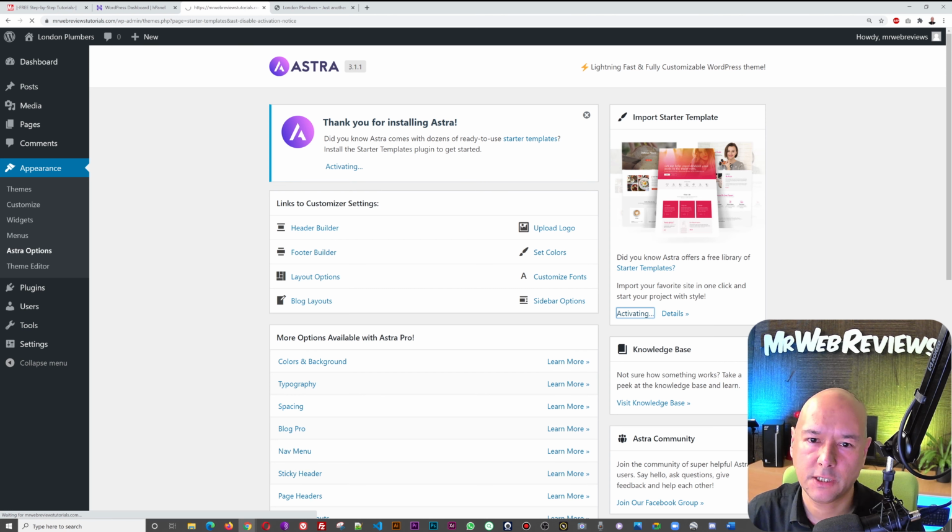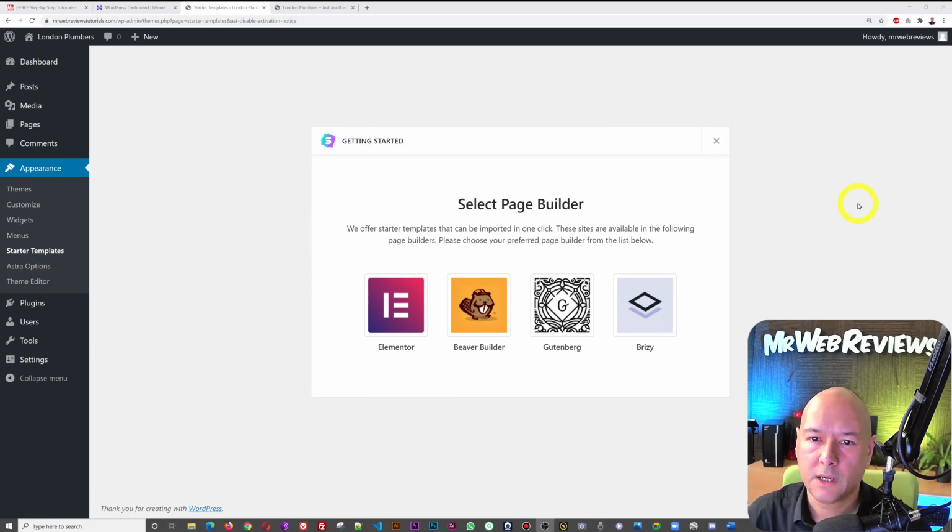There you go, activating. And now we have to select our page builder. We can select among these four: Elementor, Beaver Builder, Gutenberg, and Brizy. Gutenberg is the default one in WordPress. And then you have Brizy and Beaver Builder. Now, from experience, Elementor is by far the best, the most intuitive and the most comprehensive one. So for the next step, we're going to click on Elementor here.